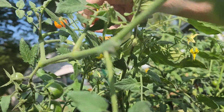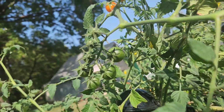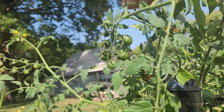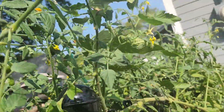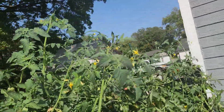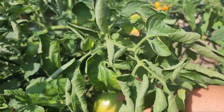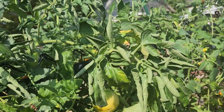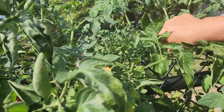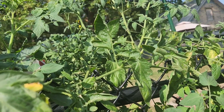Another tiny one. Lots of harvesting today. I got some that are about ready to blush. Some that are blushed. I picked off some red ones yesterday. I got some more today to pick.